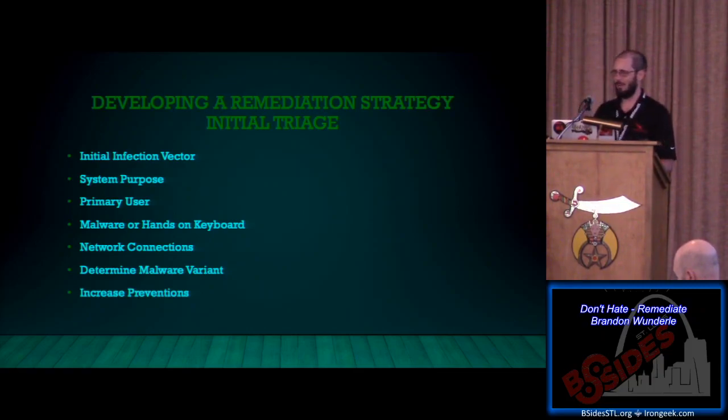So if it's a phish, you're going to want to find the document. If you don't find the document, keep looking. Did the user delete it? Look for your delete event. If you have all that logging, you'll find a delete event on that file. So initial infection vector is definitely one of those that I try to find as much as possible.